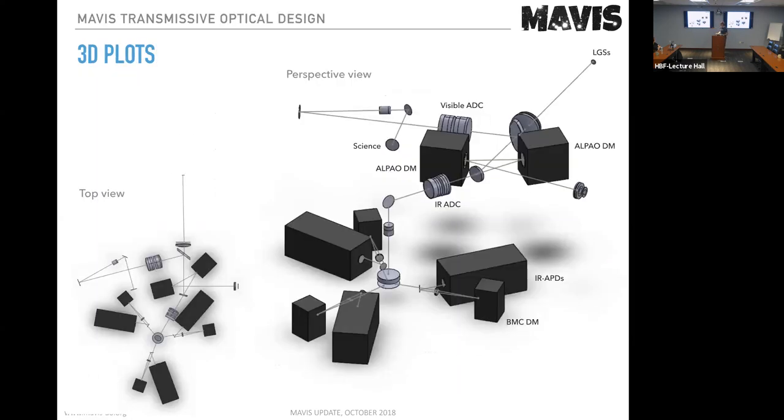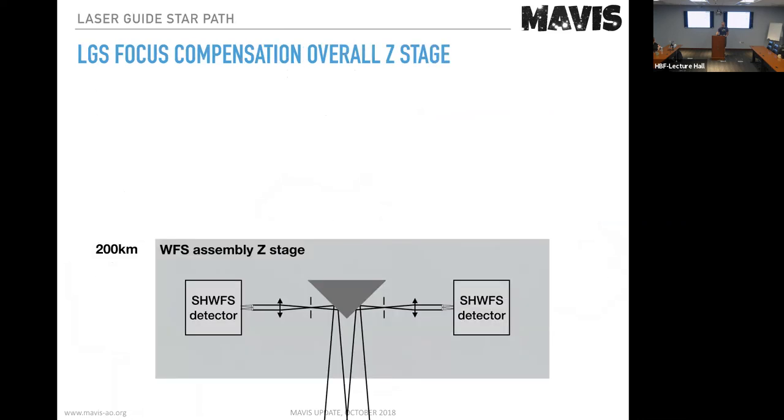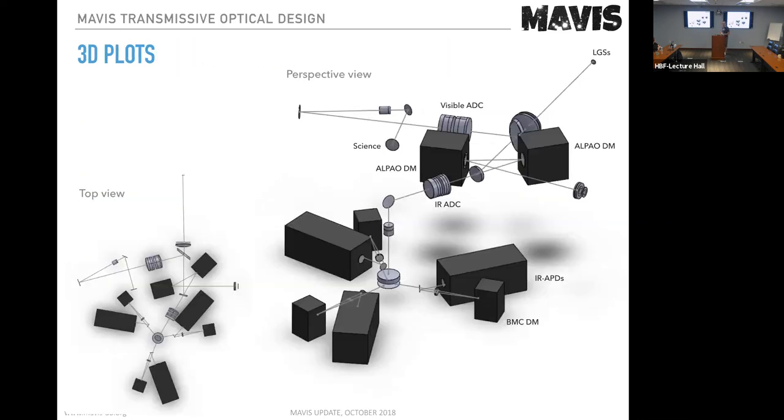Good optical design. So the science path goes to this area here, which will be the instrument cluster. And by rotating this mirror, we can actually serve up to 4 instrument stations. So that's quite good. Then we have the infrared tip-tilt wavefront sensor assembly here, with the infrared APDs, the Sapphire, the Boston Micromachines mirror, et cetera. And for the LGS, François, same strategy as the AOF, 40 by 40 Shack-Hartmann. You don't change something that's successful like that.